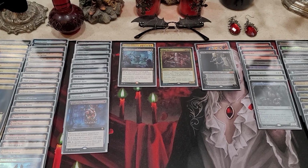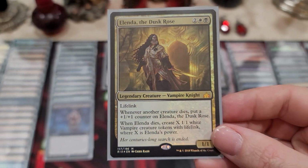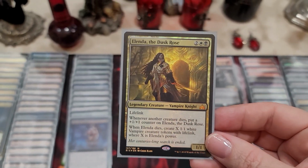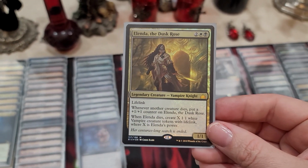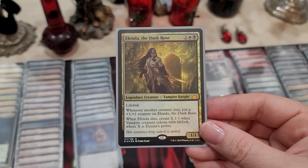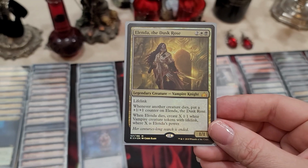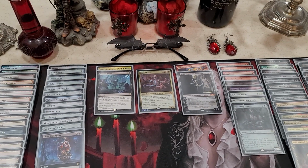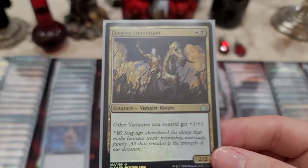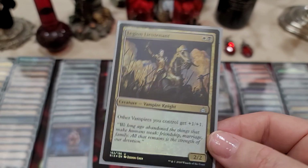Kind of cool. Next we got is Elenda the Dusk Rose. She's a vampire knight with lifelink. Whenever another creature dies, put a +1/+1 counter on Elenda the Dusk Rose. When she dies, you can create X 1/1 white vampire creature tokens with lifelink, where X is Elenda's power. Super cool. Next vampire is going to be Legion Lieutenant. Really just a vampire lord. Just gives the rest of them +1/+1. Super useful.